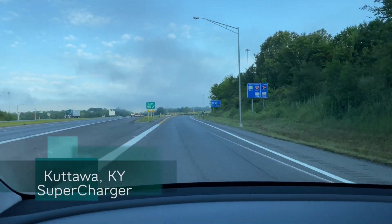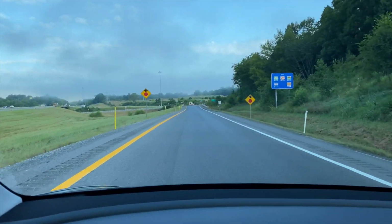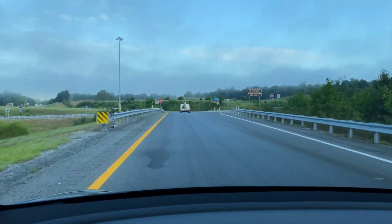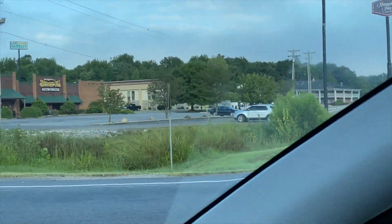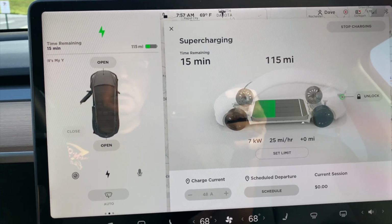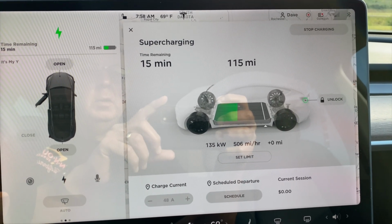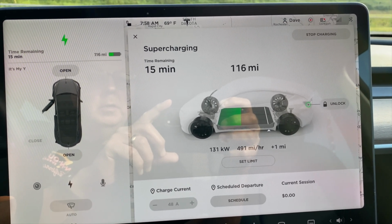In 1,000 feet, turn left onto US Highway 62 West. Well, this is the first stop in Kentucky, Supercharger. Now turn left onto US Highway 62 West. And then the Supercharger's right in over 500 feet, turn right onto Dazen Drive. Okay, we are now plugged in here in Kentucky. Precondition the battery coming up. Oh wow, 142. Pretty high state of charge here, but we're really cranking.